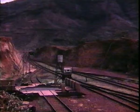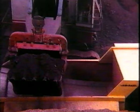A number of mining companies have come into being because of the vast iron ore deposits. They have built railways to transport the product to the ports, and in doing so, have made this area quite interesting to the railway enthusiasts. At the Mount Tom Price mine, trains are loaded whilst on the move as they pass through a loading tunnel.